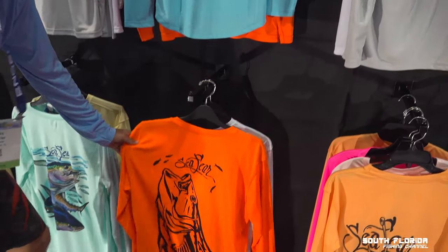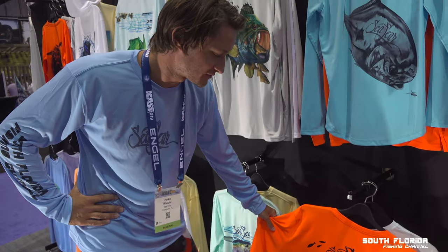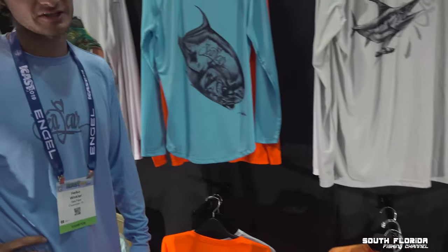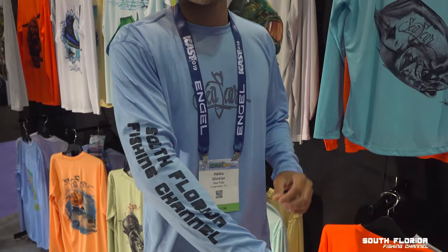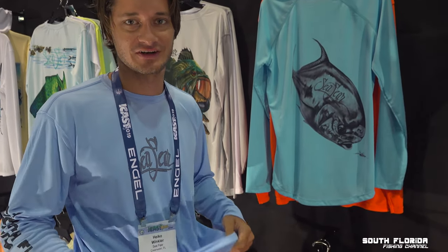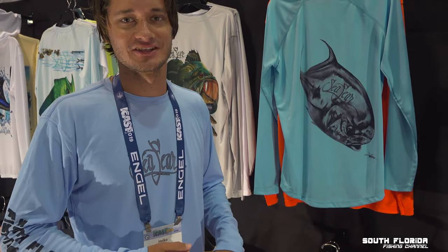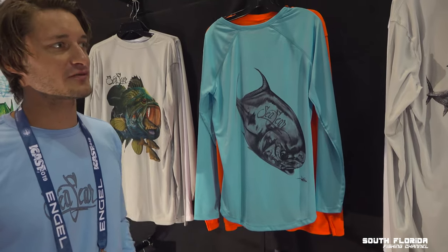Oh, the cobia. I caught a real big cobia in Fort Pierce not too long ago, so this shirt's pretty cool. And the best part is, when you're catching a lot of fish, especially mahi, and they're bleeding all over you, it washes right out. And it's UPF 50, so you're not gonna get sunburned. And if you're feeling very hot on the boat, the trick is, and Joe taught me this, you take your shirt and you put it in the water, and then you put it back on, and it's like air conditioning. It'll keep you nice and cool, so definitely check out the SeaFear products.